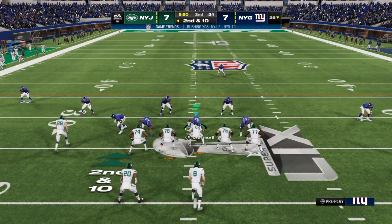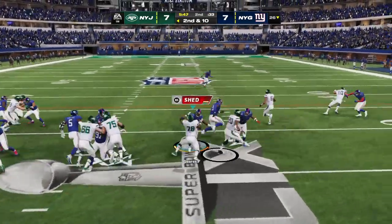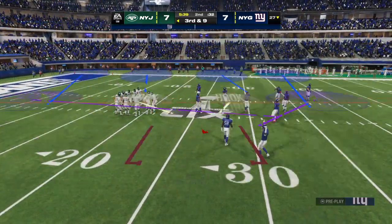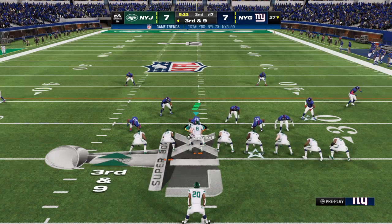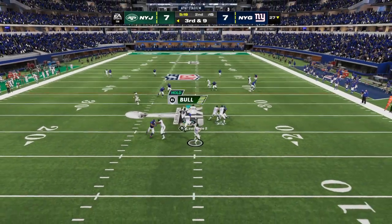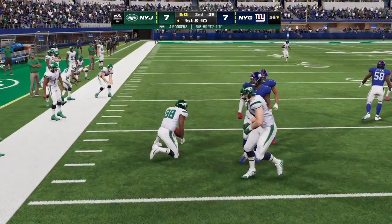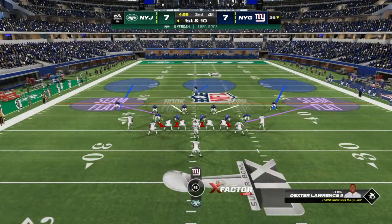2nd and 10. Out of the gun, they run it with Hall. And not a whole lot there, maybe a yard to the 27. Here's 3rd and 9. Throwing now is Rodgers. It's a short one here, complete to his tight end. And he is going to have a Jets first down as they're able to get the 3rd down conversion.